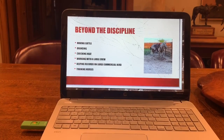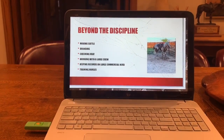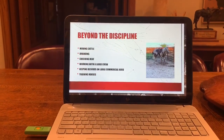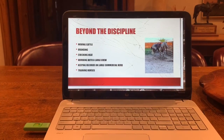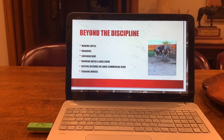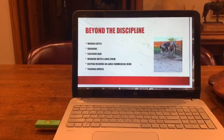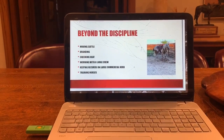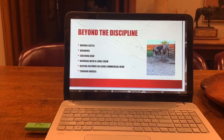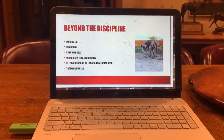Branding, you don't learn how to drag calves in a classroom. But checking heat on heifers, we check heat twice a day on them, check them in the morning and check them in the evening, and then breed every other day. So learning how to manage your reproduction cycles, learning how to manage these large AI groups. And as far as working with a large crew, you learn how to be productive, take initiative, find other things to do, and learn how to deal with different personality types.